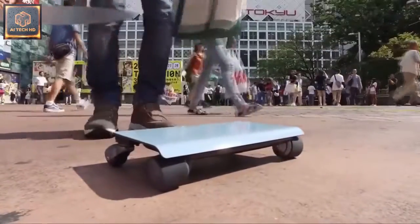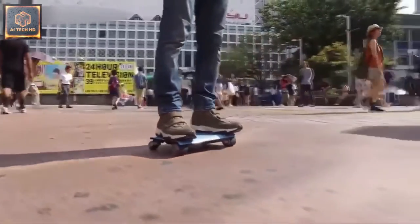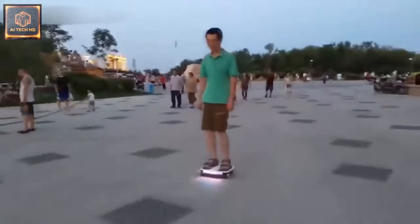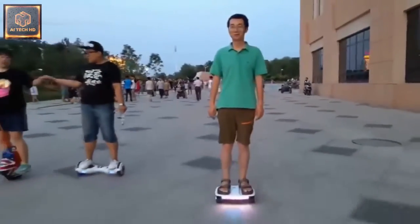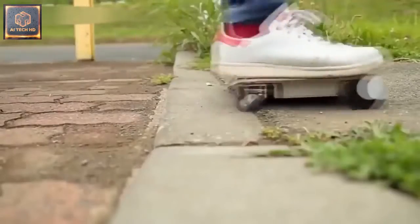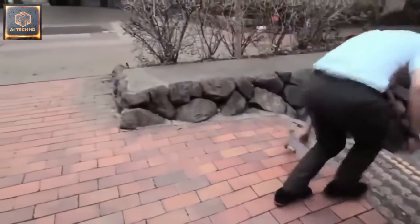It is the size of a laptop but looks more like a skateboard. Walkcar is made of aluminum and it weighs 2 to 3 kilograms depending on the version. For home or street use, there are different models. This thing can be very useful, providing you with transportation without any effort.